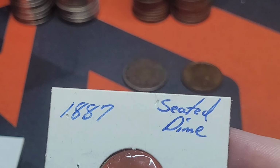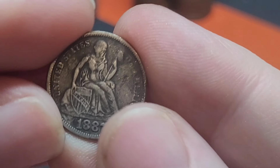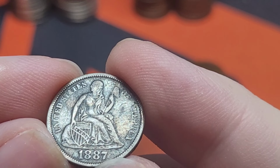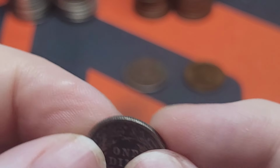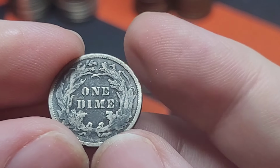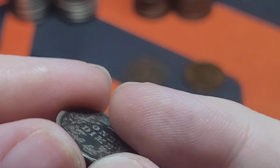Let's see. So this is an 1887 Seated Liberty dime. I'm looking at these with you for the first time, out of the flips, because it's really hard to tell in flips. Yeah, this still has some good luster. Very good detail. See what the back looks like. Little ring ding there, but that's not the worst thing in the world. Kind of is, because that's a big chunk, huh? But it's not really.